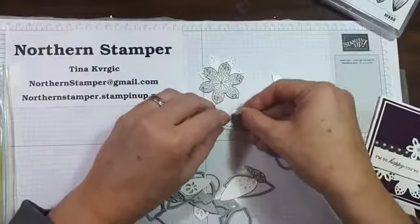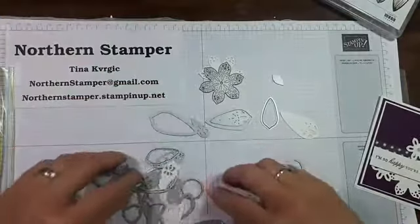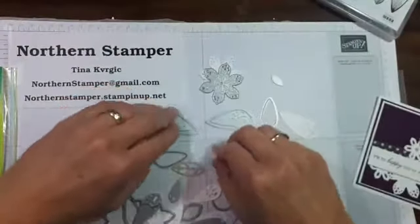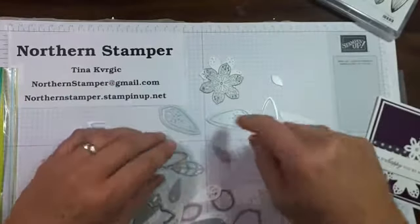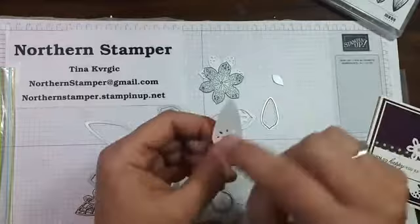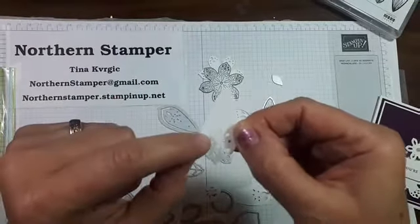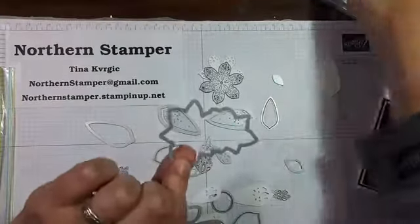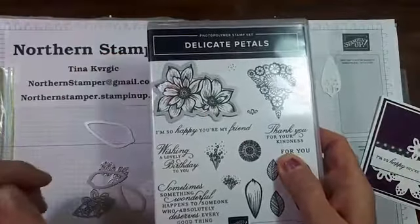So when you run them through the die cut machine, you can run them through all at once. So just kind of, this is like a little jigsaw puzzle. So you put them in like that together. And this outer one will cut the leaf. And the inner one will make the little stitching mark and the little holes. This is to cut out the flower here. Okay, so that fits right on.